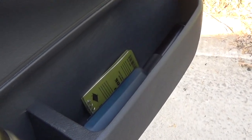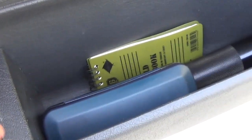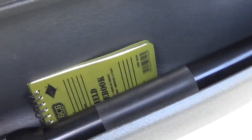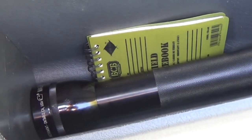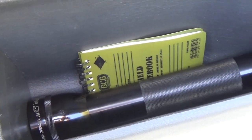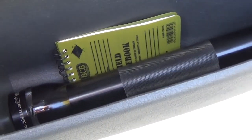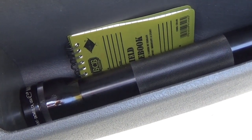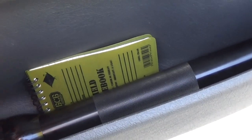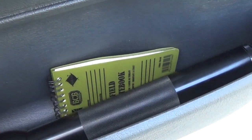In there is another giant storage space. I've just got my sunglasses in there at the moment, but I can fit my 3D cell Maglite there, which is always good to have. It actually fits in this one perfectly, and certainly when you are driving late at night, it's always good to have a good bright torch so you can see when you're getting out. And of course, a little Write in the Rain notebook there as well, just to make a quick note.